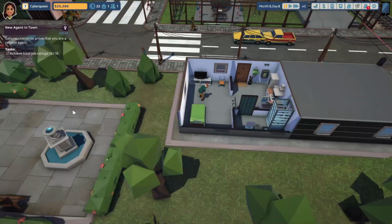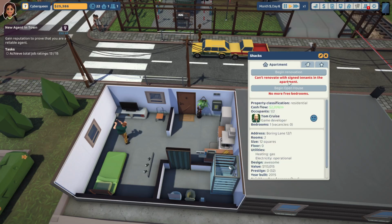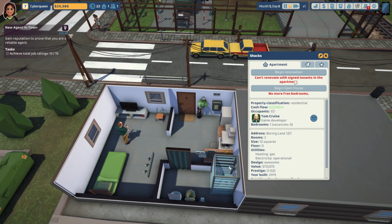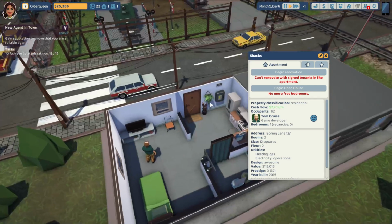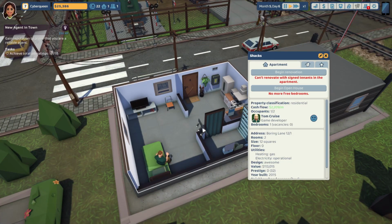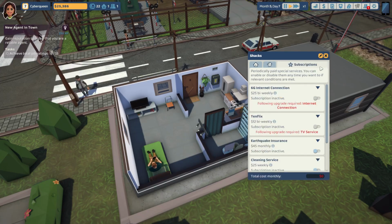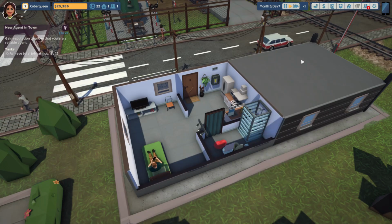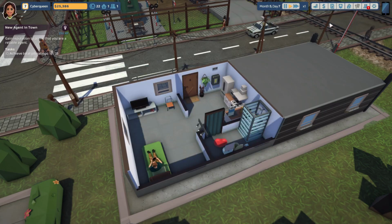Where's the fuse box? Okay. What's going on with the fuse box? Okay, we're going to hit play. I don't see anything wrong with this fuse box. Can't renovate with signed tenants in the apartment. Dude, there's nothing wrong with your fuse box. I think you got issues. Let me see. We can send him a gift, right? How did we do that?